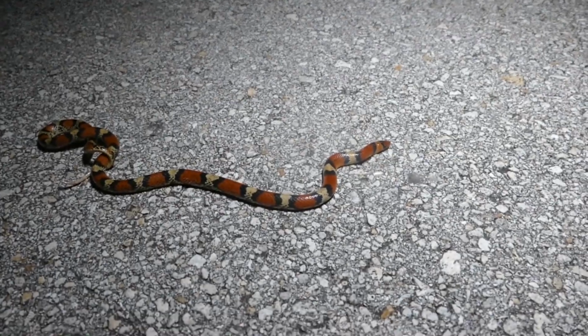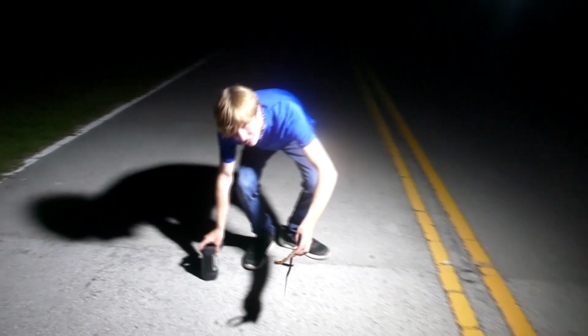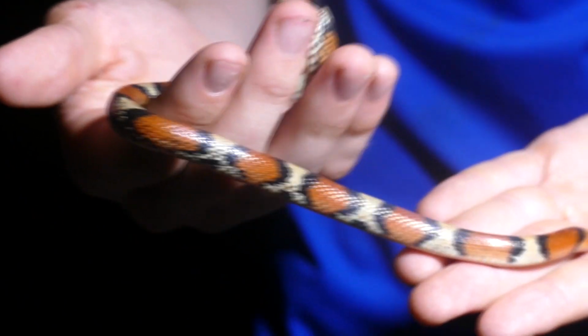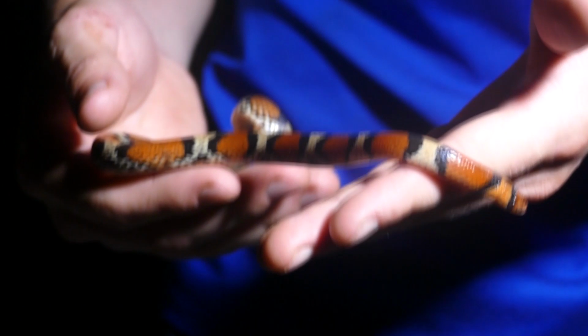Look at this! Oh my goodness. That right there is a scarlet snake. That is one of the most beautiful snakes you can even find out here.